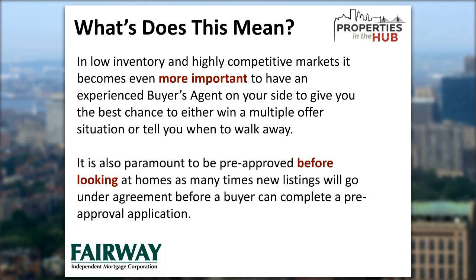And it's also paramount to be pre-approved before you look at homes. This has been one of the biggest changes in the last couple of years. You used to be able to maybe take people out on a weekend, and then Monday or Tuesday they'd get their pre-approval all done, and then maybe Wednesday or Thursday you could think about putting an offer in.